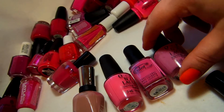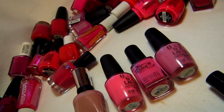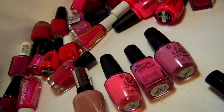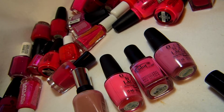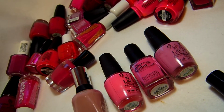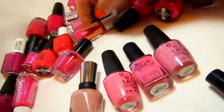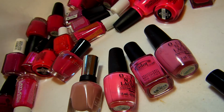Okay, so these, with the exception of the Barry M's, the Kikos, the textures, the hollows, the elevations, stamping polishes, and neons, not that there is such a thing as a neon pale pink, these are all my pinks, and these 4 that we've got in front of us, sorry, camera's a little bit wobbly, are my pale pinks. So there is OPI Steady As She Rose hiding somewhere, which is a very, very pale pink.